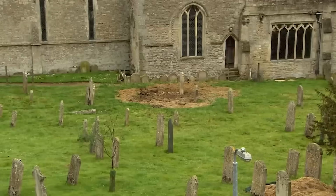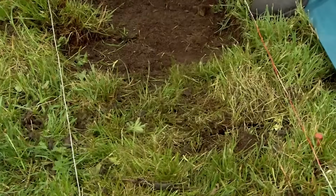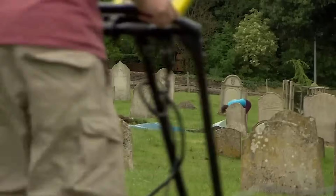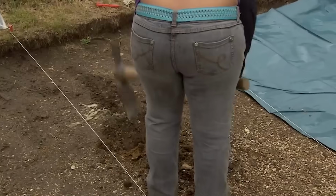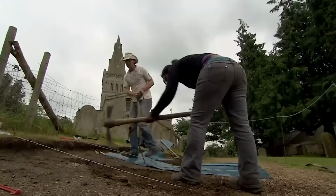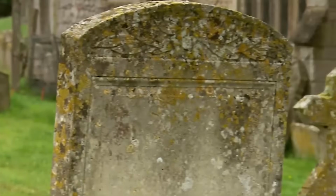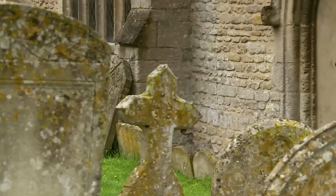So Phil's on the move to this spot just north of the church to help Jackie dig a new trench in the graveyard. And Rakshar's opening a trench as well in the area that Ben's interested in. With over 20,000 burials in this churchyard, it's not going to be easy finding any evidence for our praetorium.